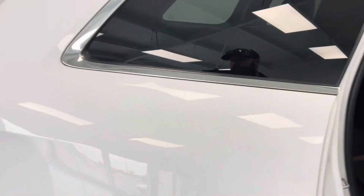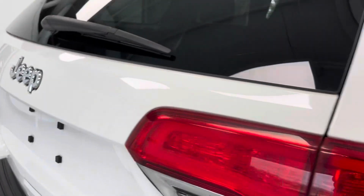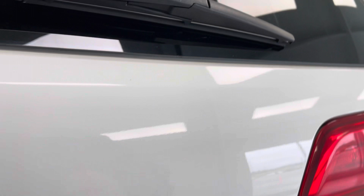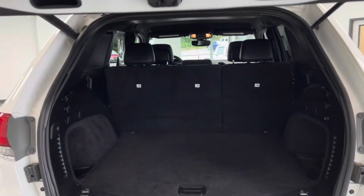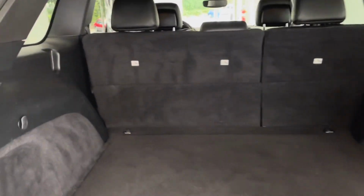Let's make our way to the liftgate here. In the Limited trim, you will get the liftgate assist. So I just press that button under the latch right there. It's gonna go ahead and automatically lift. Plenty of cargo space here. There's your liftgate button as well. Under here, you will get a full-size spare, jack, and accessories.